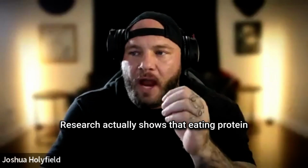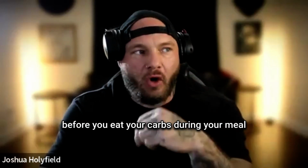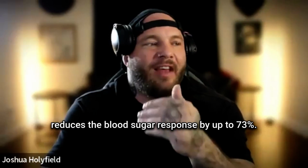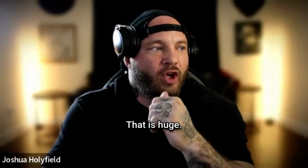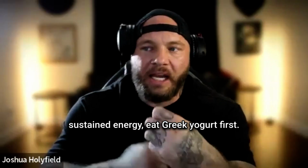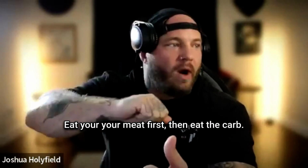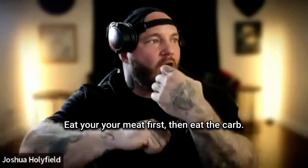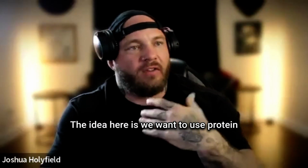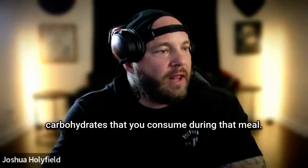Okay. Research actually shows that eating protein before you eat your carbs during your meal reduces the blood sugar response by up to 73%. That is huge. So if you're having oatmeal for sustained energy, eat Greek yogurt first, eat your eggs first, eat your meat first, then eat the carb. The idea here is we want to use protein to create a buffer for the digestion of the carbohydrates that you consume during that meal.